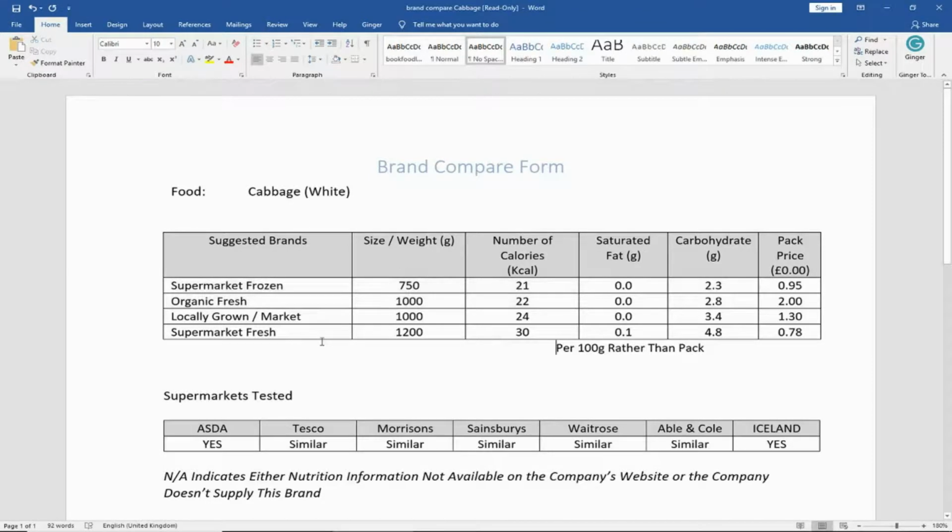In fairness, locally grown and supermarket fresh cabbage is only 24 and 30 calories, so once again you could go for these options if you wanted to try and gain weight, but once again this is a really good vegetable for weight loss, and also it's a great vegetable to use as a filler when making food.